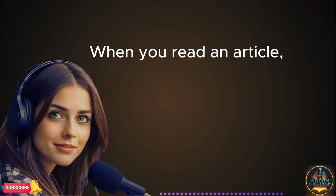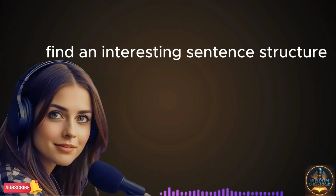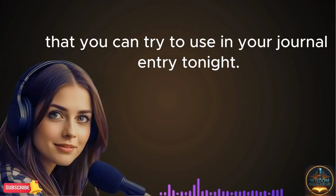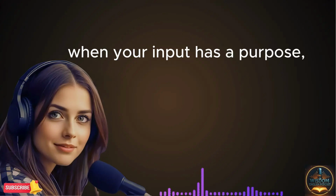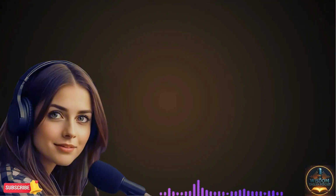When you read an article, don't just read for information. Find an interesting sentence structure that you can try to use in your journal entry tonight. When your input has a purpose, your learning becomes much more active and effective.